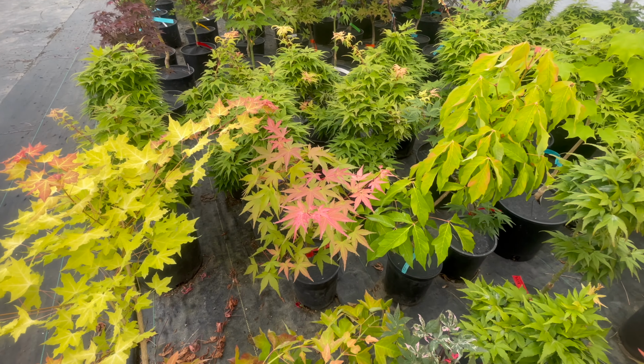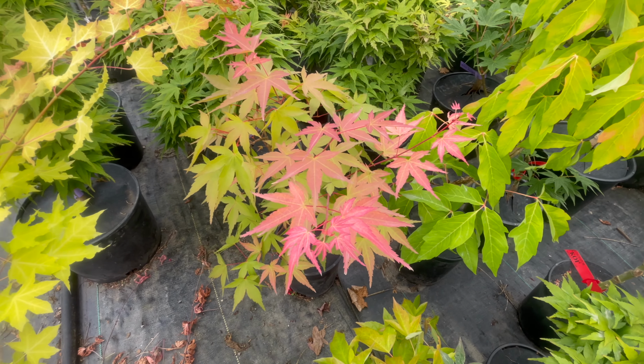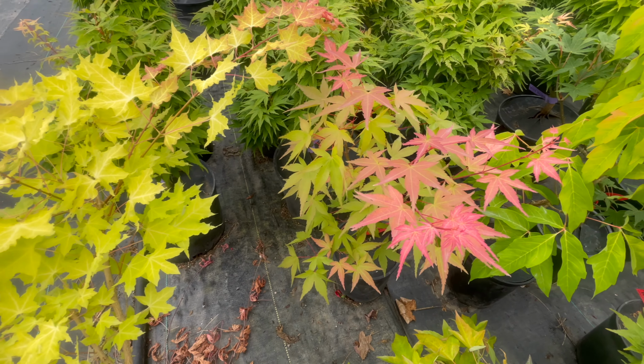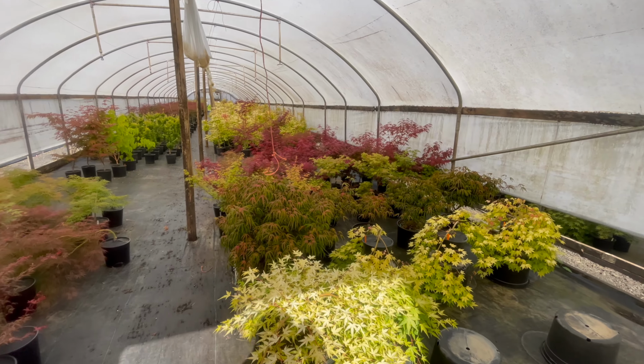Triflorum. Right. I mean, guys, what we're doing here is we're focusing on getting the coolest plants out there to really get them in production. And that's the name of the game, is cool plants in higher numbers.